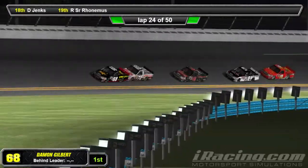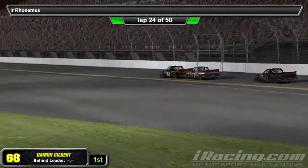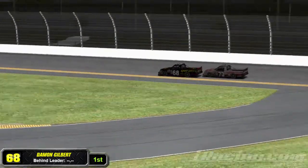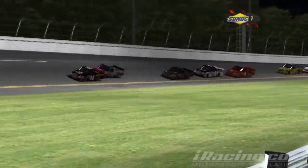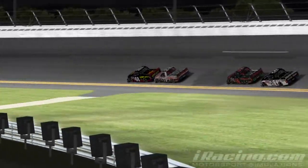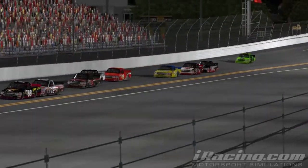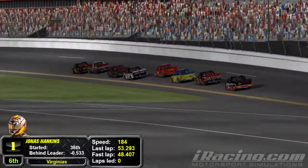So up front, Damon Gilbert getting pushed by Jeremy Crandall. Wow, George Park third. Again, these partners are mixed up, a little different than we're used to seeing. Dustin Lee in fourth, Jay Anderson fifth, Jonas Hankins sixth. Boy, we haven't seen Jonas up there. We saw him documented his struggles earlier in qualifying, but having a good run up here. Not really looks like he's working with anybody, but nonetheless, he's up with the front truck.